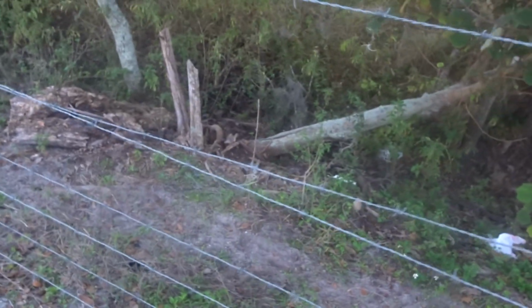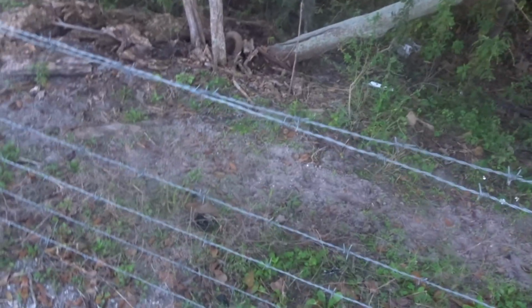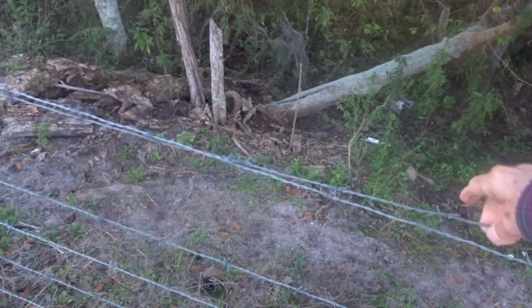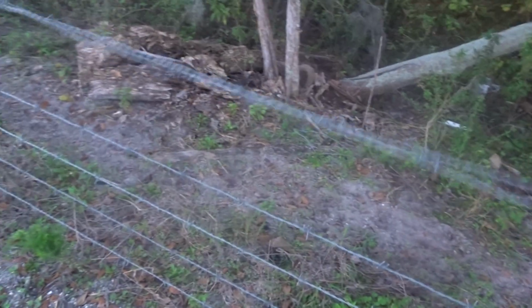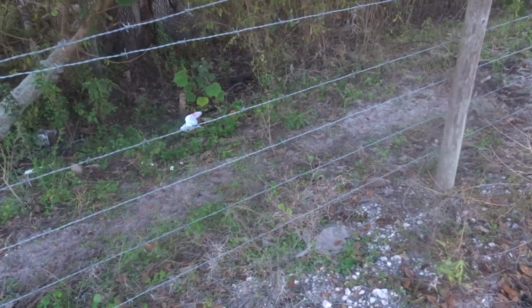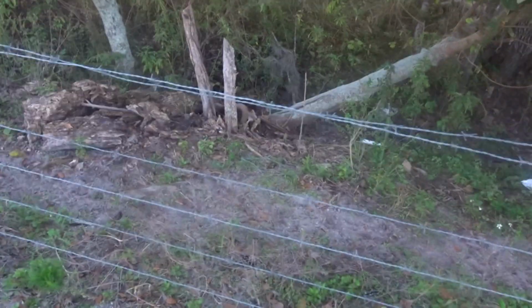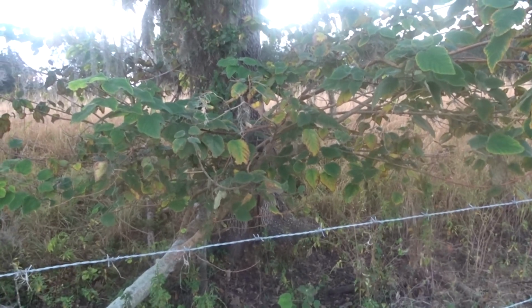And here's more of this fence. And I don't know how that stuff gets tangled up there like that. And seven strands of barbed wire. I can't ever get over that.